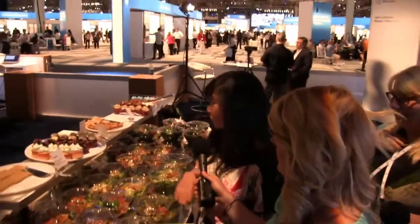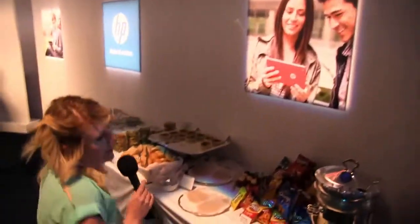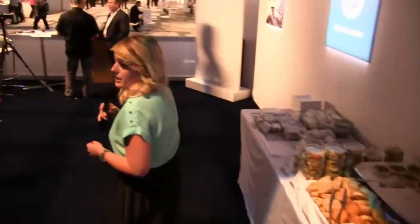My favorite dessert would be the red velvet mini cupcake with cream cheese frosting. Absolutely. You really can't go wrong. We've got tiramisu, we've got mini cupcakes, lots of great salads. But this is the food part that maybe you're not interested in.